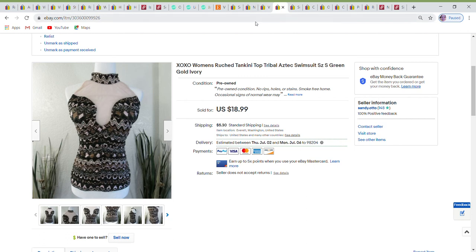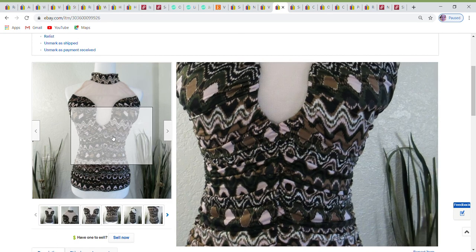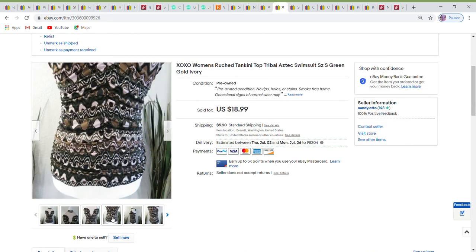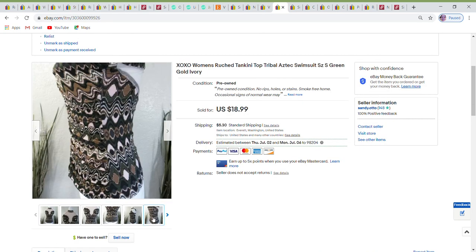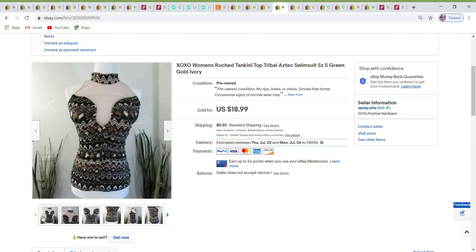$19.99. And this was a really nice tankini top. The brand, XOXO, had some really nice ruching on it. So I did include that. So it was very nicely gathered here and gathered on the sides. The back had a really pretty cutout feature there, and this was really just a nice piece.